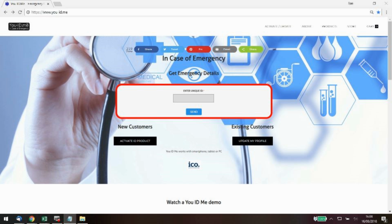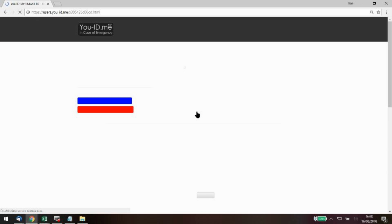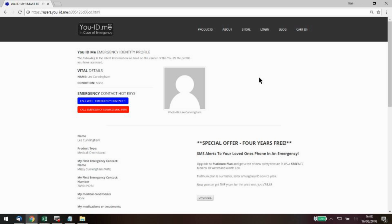If you want to test it, take your ID and pop it into the emergency box on the UID Me homepage. Click on send, and in an instant, there's the information. So that is what would happen in an emergency. That's how fast it would be, obviously, depending on the internet connection. But you saw how fast that was, and that's how fast a paramedic, first responder, member of a medical team, or even a member of the public can get your information. The information that you would really need to share. Life-saving information, perhaps, in the event of an emergency.